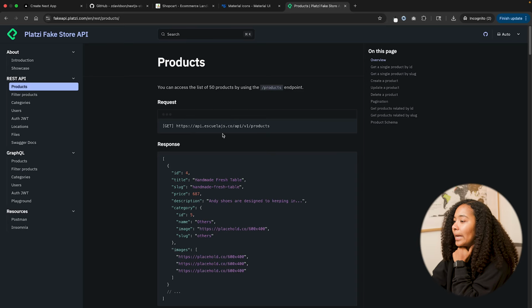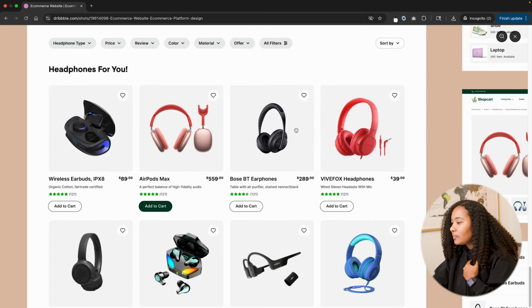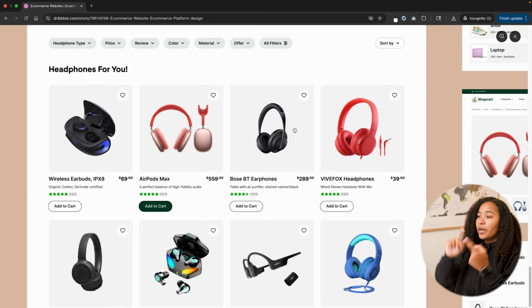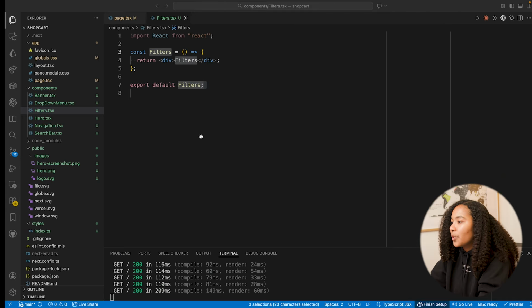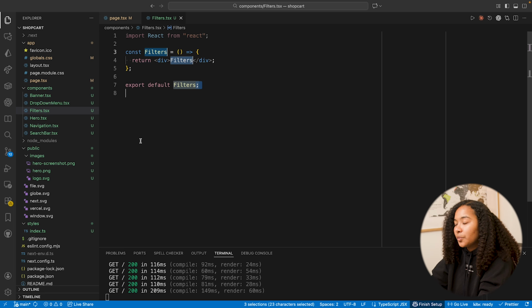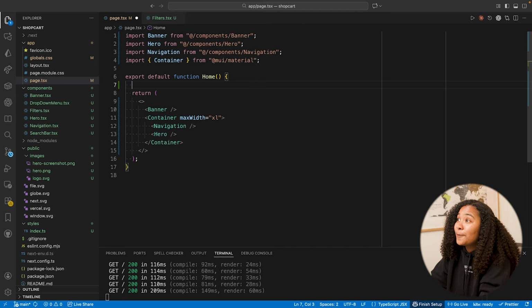Okay, so let's try this. Let's try to fetch this. And it's a list of 50 products, which should be enough. And they have images. So in this next section, we're going to fetch the products first, and then we'll create our filter and our individual product cards. First things first, I want to fetch the products, but I actually want to fetch it probably in the page component, to be honest, because I might move it later, but I think that's probably the best spot for it right now.